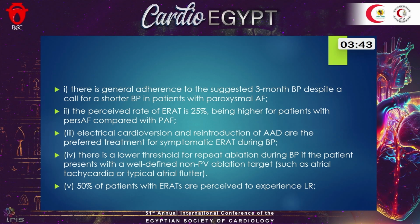tachyarrhythmia during the blanking period. Number 4, there is a lower threshold to repeat AFib ablation during the blanking period if the patient presents with a well-defined non-pulmonary trigger, such as atrial tachycardia or typical atrial flutter. So I will repeat the procedure even in the blanking period. And number 5, 50% of the patients with early recurrence are perceived to experience late recurrence. 50%.